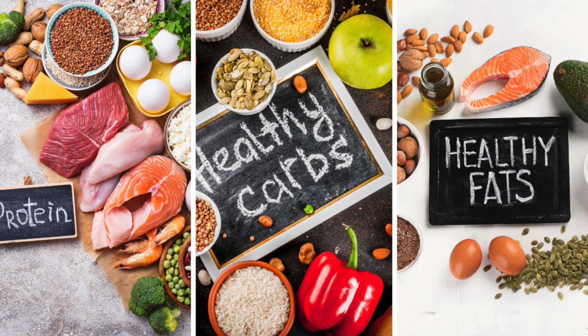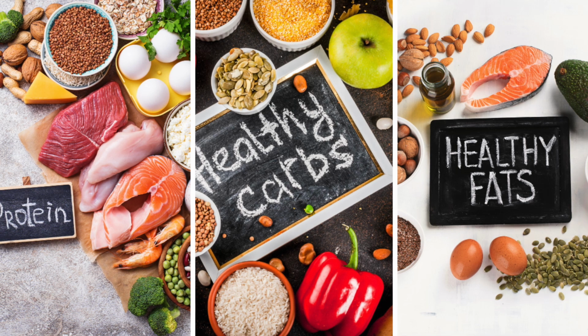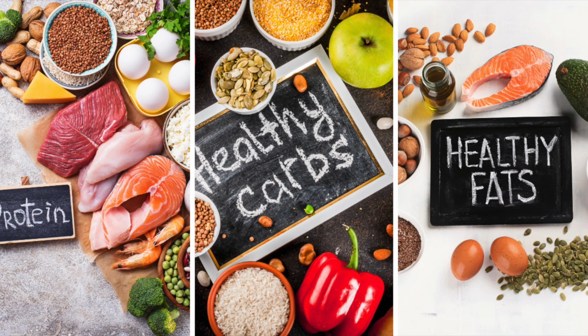So split these grams up by either 3 big meals if you eat breakfast, lunch, dinner, or if you eat 5 meals, so you eat breakfast, lunch, dinner, and add 2 snacks. That would be like eating 15 grams at each meal. And that includes your breakfast.